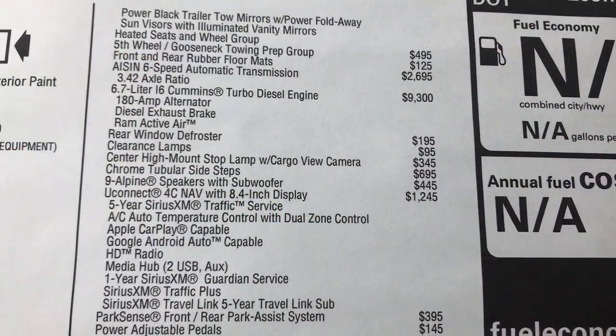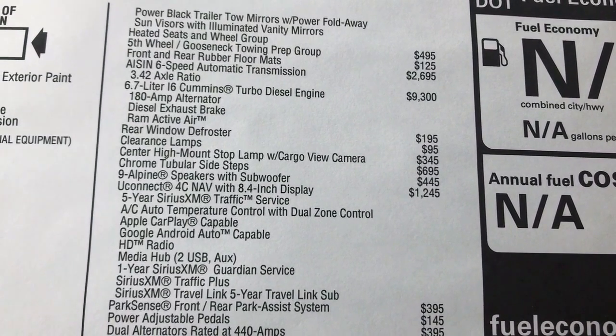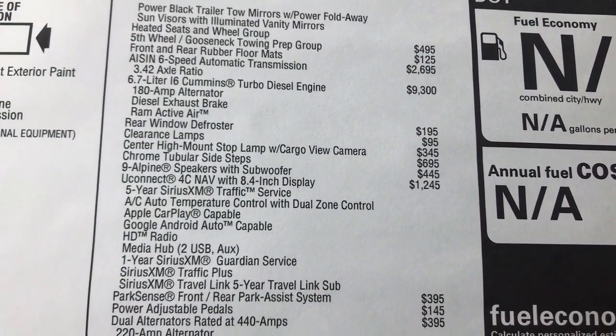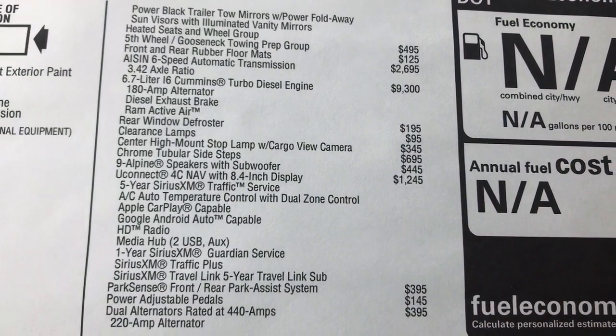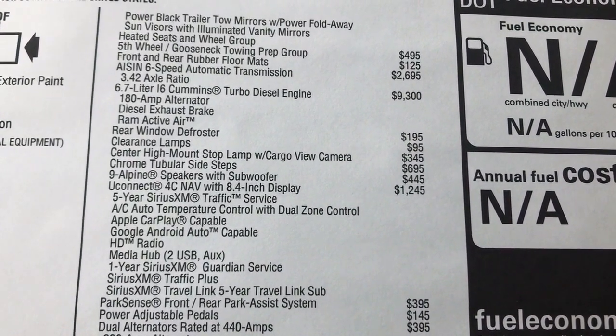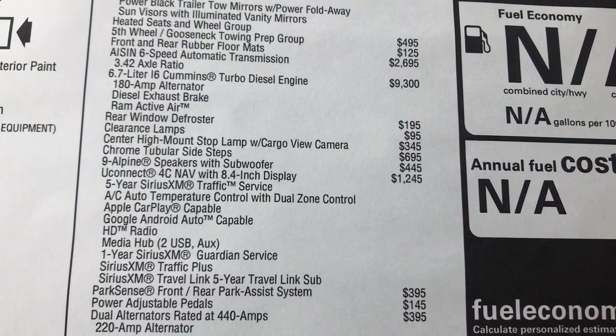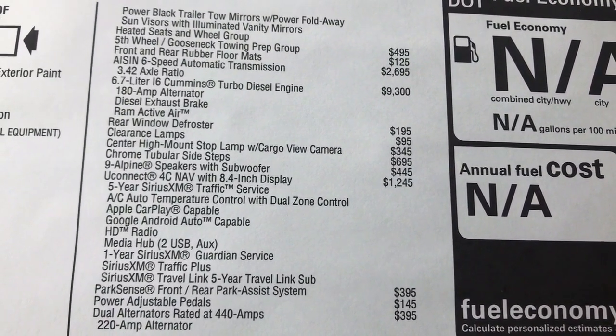It does vary. I'm trying to figure out what the differences are, because I can't really find them. I don't know if it's because of the Aisin or what, but if you know, please leave your comments in the bottom. But this one has a rear window defroster, which should not be an option. That should be standard. Clearance lamps, and then this one does have the rear backup camera with the LEDs.